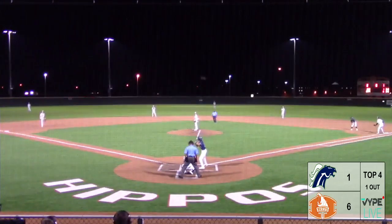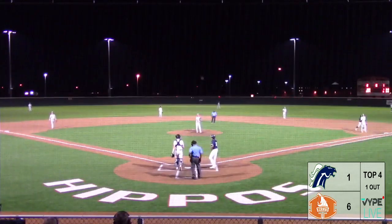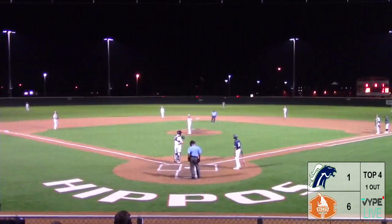His twin brother Brandon Morio, the new pitcher of record, is on deck and will be hitting in place of the second baseman Mendoza. Next pitch to Morio, another fastball, misses high and outside, so count will go to 3-0.